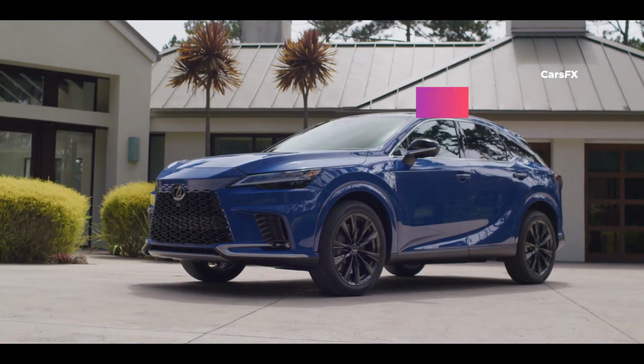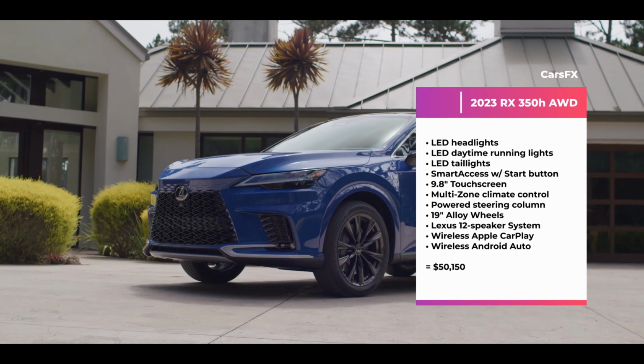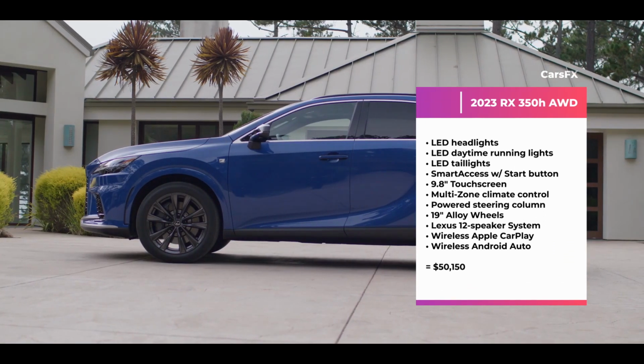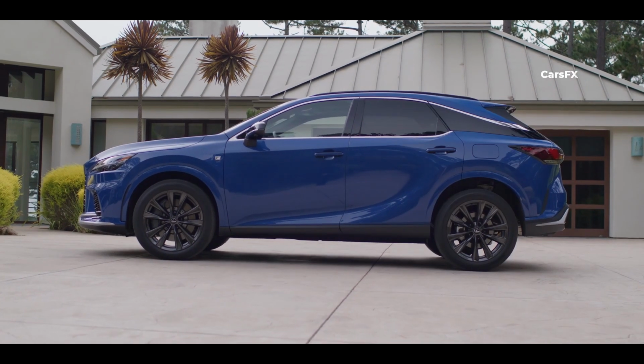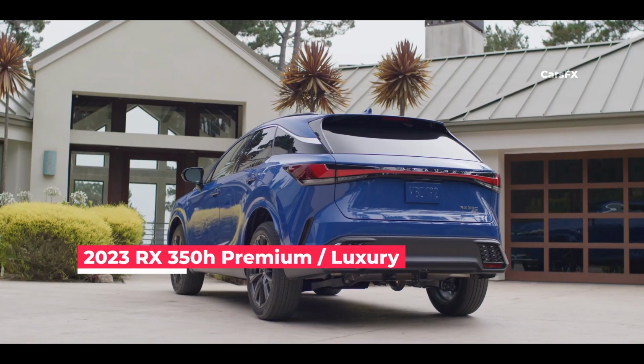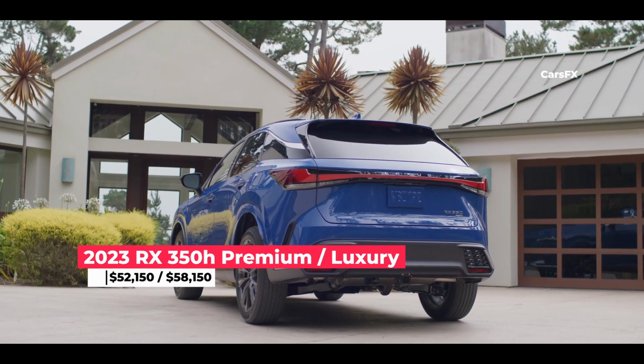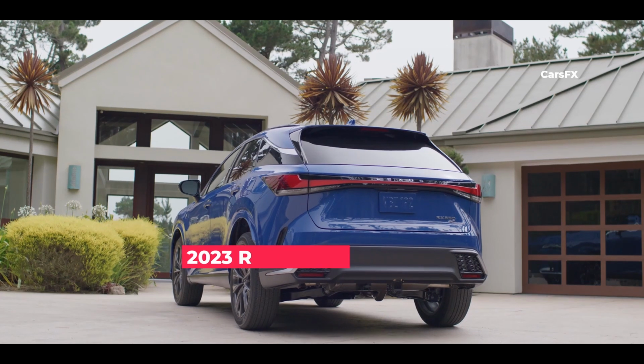As for Lexus, the base RX Hybrid starts at a reasonable $50,150 including destination. Premium goes for $52,150, and the luxury trim costs $58,150. And if you want the top F Sport performance, it goes for $62,750.